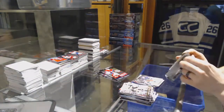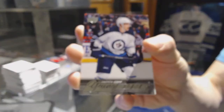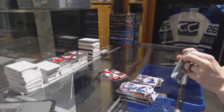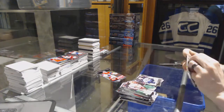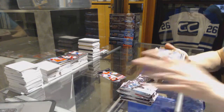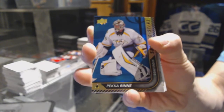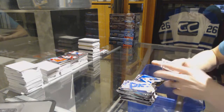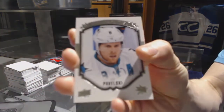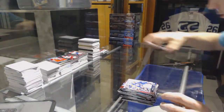Young Guns for the Winnipeg Jets, Andrew Copp. Base. Shining Stars Blue for the Nashville Predators, Pekka Rinne. And a portrait for the San Jose Sharks, Joe Pavelski.